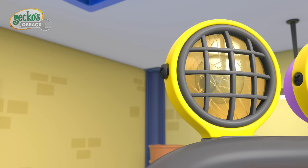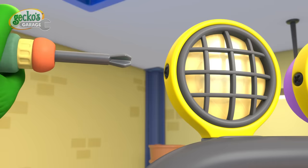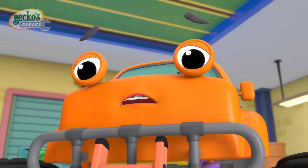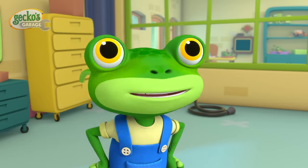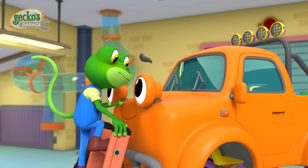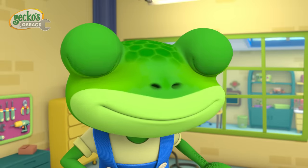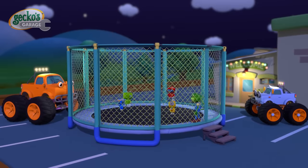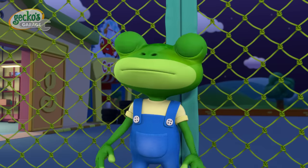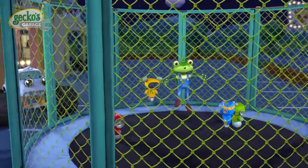First unscrew these broken lights, then screw in new ones shining bright. Let's take a look at your horn too. Oh dear, that won't do. We'll bolt in place a new horn here. We hear you. And Molly's new lights are perfect for helping you watch the mechs having fun on the trampoline, to make sure you're safe. Goodbye, everyone.